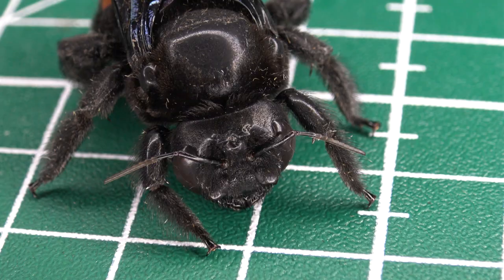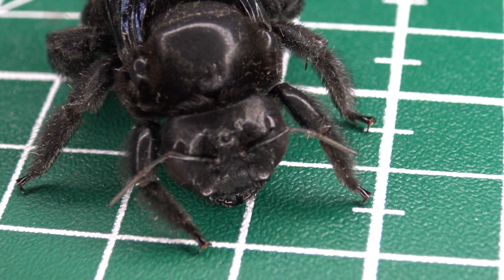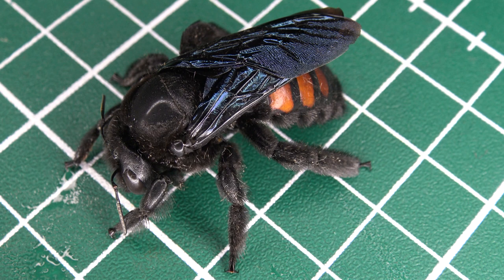Handling giant bees in a rainforest? This is a very bad idea. Don't try this at home. Some of these species can probably land you in a hospital if they have a bad day. Thankfully, this one right here seemed to be quite gentle. So I took it for a nice close-up. Let's identify it. Now, I'm quite bad at identifying bees, so correct me if I am mistaken.